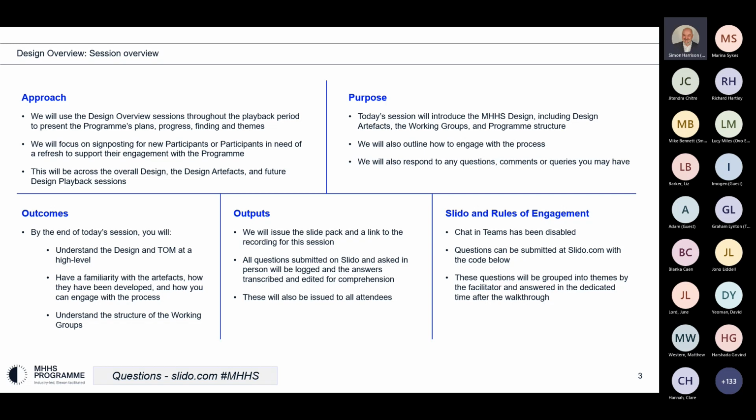The outcomes there: you should have a better view of the MHHS design, the services, what we mean by the TOM, the artifacts, what they look like, and how you can then pick up and review these. The slide pack, as we've mentioned, will be shared pretty imminently on the collaboration base, and the recording will be on YouTube quite quickly after the meeting.